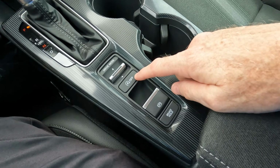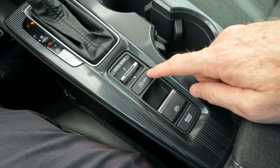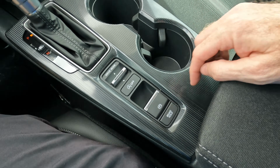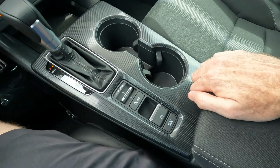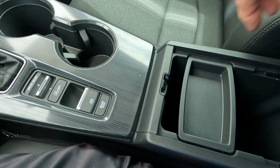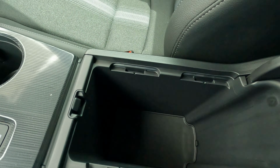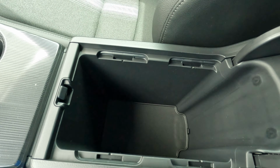There is the button to turn the auto stop start feature on or off, or idle stop as Honda calls it. Power parking brake hold mode. You're going to have your cup holders, and the center console offers a reasonable amount of space. That tray right there is removable, and you can put it in that front or rear section.